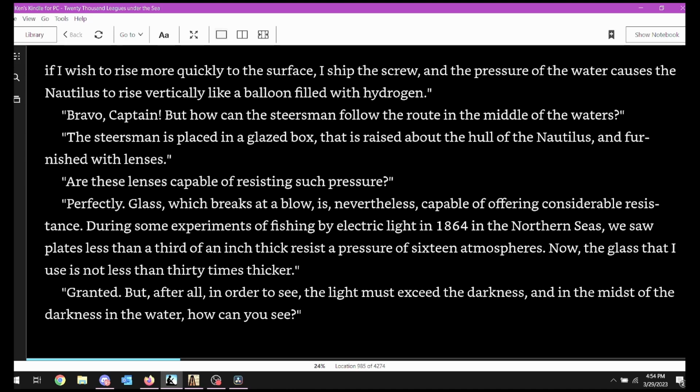And even if I wish to rise more quickly to the surface, I shift the screw, and the pressure of the water causes the Nautilus to rise vertically like a balloon filled with hydrogen. Bravo, Captain! But how can the steersman follow the route in the middle of the waters? The steersman is placed in a glazed box that is raised above the hull of the Nautilus and furnished with lenses. Are these lenses capable of resisting such pressure? Perfectly. Glass, which breaks at a blow, is nevertheless capable of offering considerable resistance. During some experiments of fishing by electric light in 1864 in the northern seas, we saw plates less than 1/3 of an inch thick resist a pressure of 16 atmospheres. Now, the glass that I use is not less than 30 times thicker.